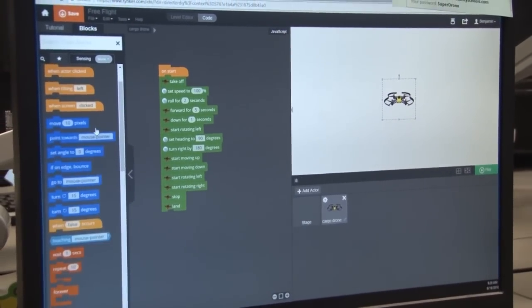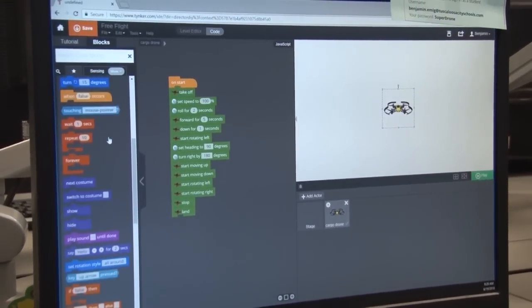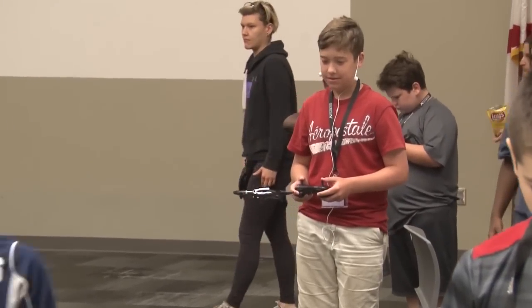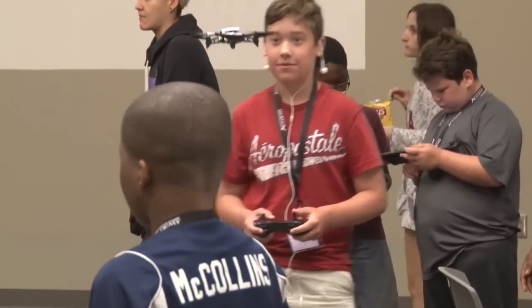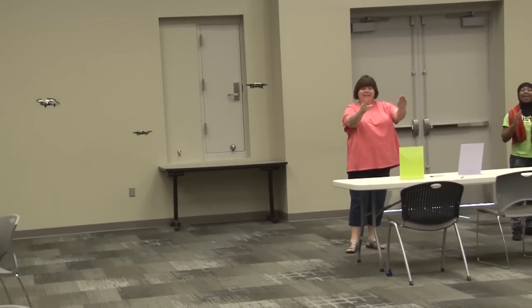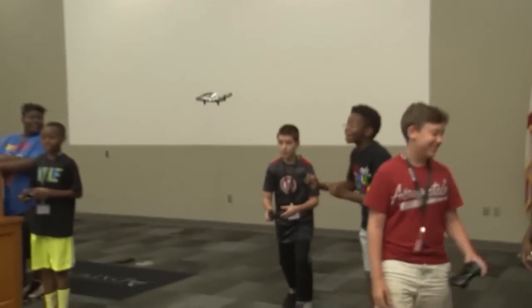They're using a platform called Tinker, where they're using block code to create their programs. You control the flight pattern by putting in the codes that you want. And there is a lot of math integrated with the software. They have to consider angles and coordinates.